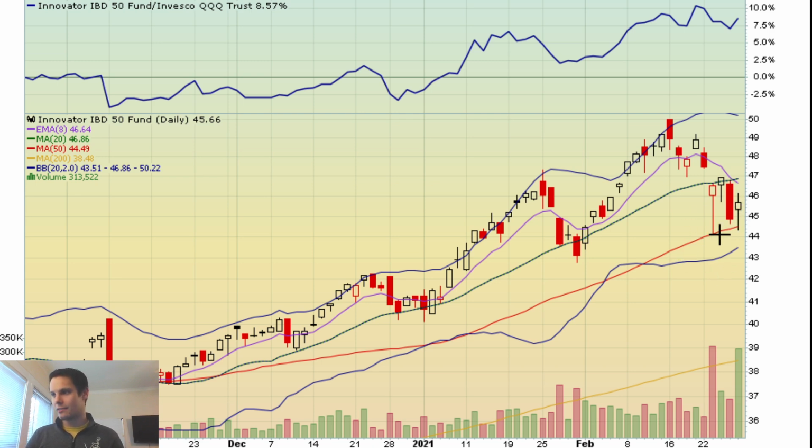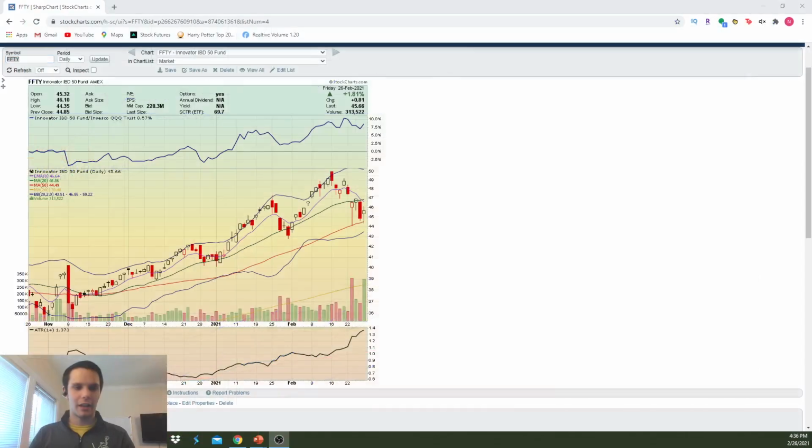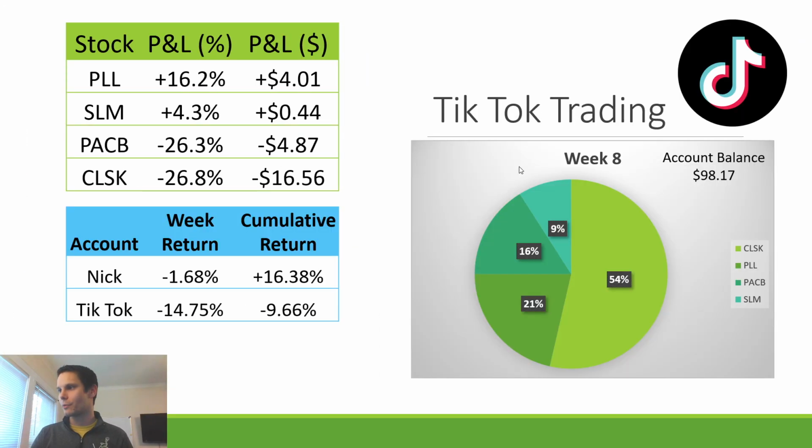So buyers are stepping in at the 50-day, which gives me a little bit of hope that maybe the first half of the week I put on some tiny positions, we get to break out, and then I could start adding exposure again. But I mean, we're going to let the market decide how much I invest. So that's the market recap.